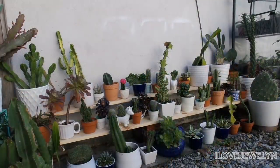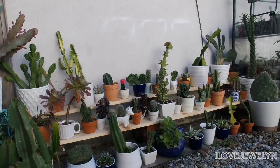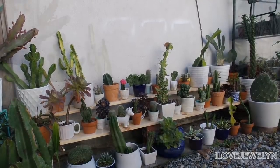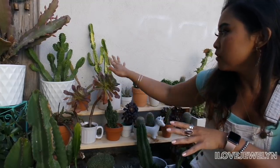So right now, where my collection is at in the front of my home, this is probably the best setup I've ever had for them, and they look absolutely adorable. So let's go ahead and talk about them from left to right. So let's talk about this section, and then we'll move towards the end.